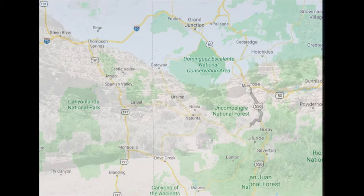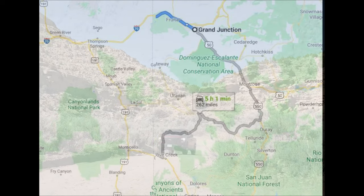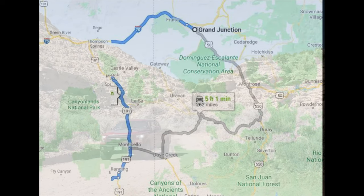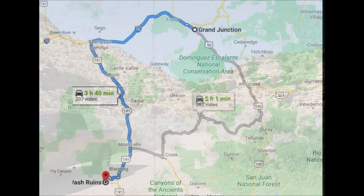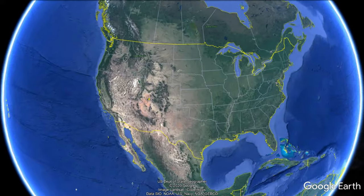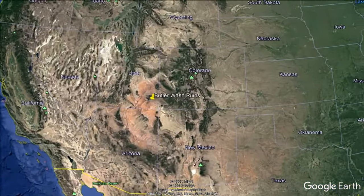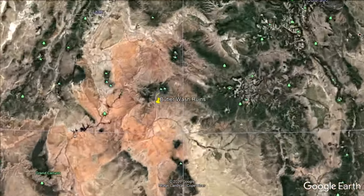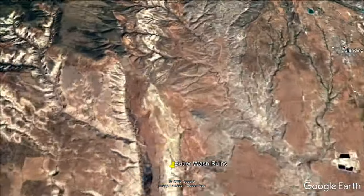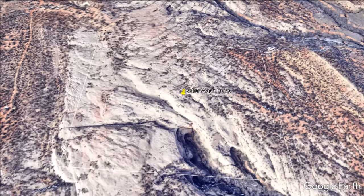Our first stop on today's West Co exploration adventure is the Butler Wash Ruins. Butler Wash Ruins are located 182 miles from Grand Junction, or approximately a 3-hour drive. They're 15 miles west of Blanding, and also 33 miles from Cedar Mesa, or 27 miles from the Bears Ears National Monument.